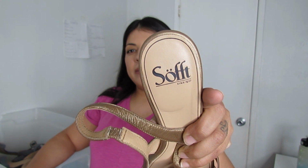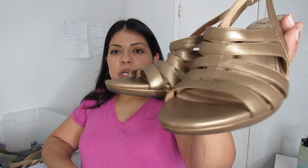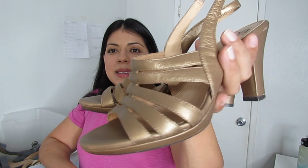Then we have this brand called Soft with 2 F's. This is also another brand that just widely varies in the price ranges. Some of their boots sell really good, really fast, and for good amounts. Some of their heels can be more on the lower end. These, for example, I'm thinking like $22 if I'm lucky. And they are more of a goldish color with the strappy design and cutouts. A little bit of a mid heel here in the back, but they are in great condition. These are a size 7.5.